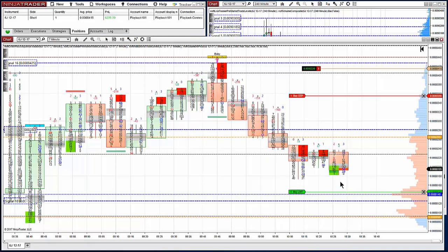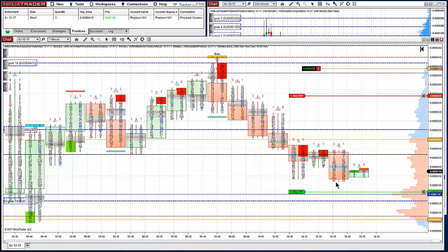I'm not going to even remotely consider messing with this. This is perfectly fine. I'm going to stick to it. And it looks like it's going to come down even harder here. Came down, took out the low by 1 tick. I'm just going to stay until I see some major buying come in.